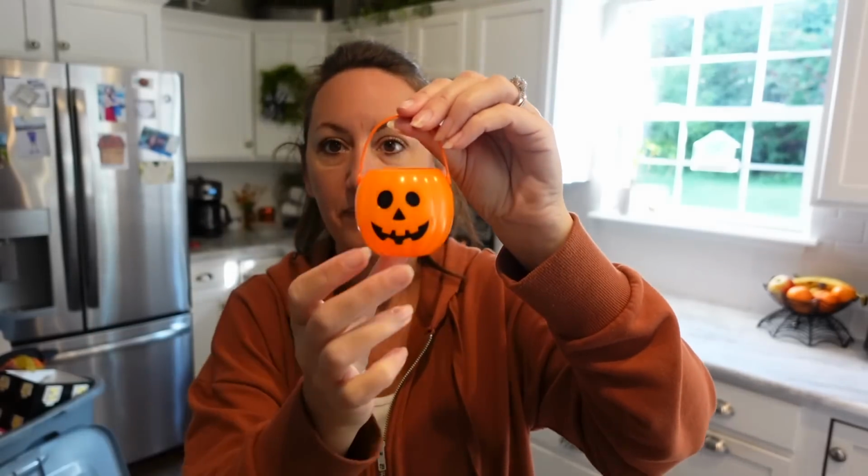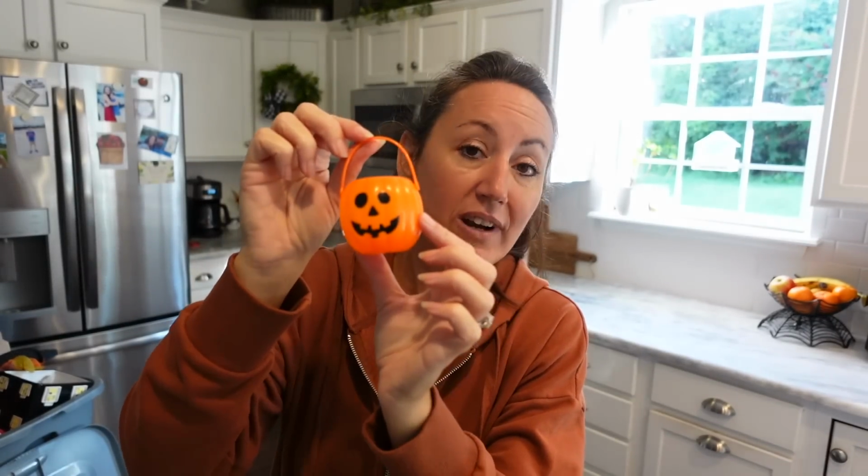They also had it in green. Look at that. How cute is this? So cute to decorate with. Put these on a tiered tray. I have a craft idea using this right here. So, love these. All right, where's that bag?